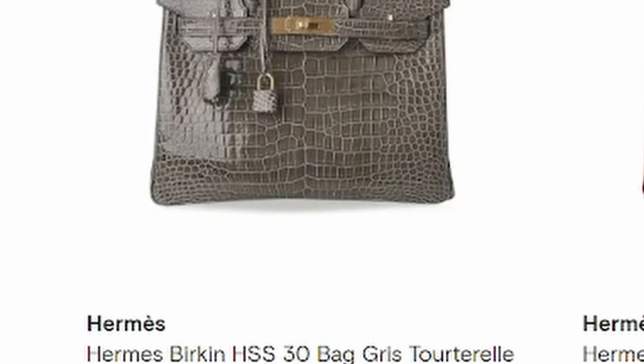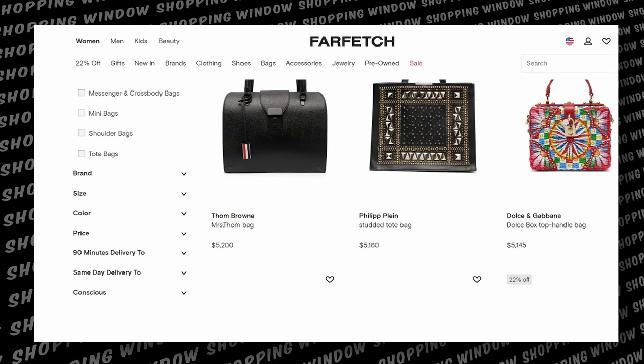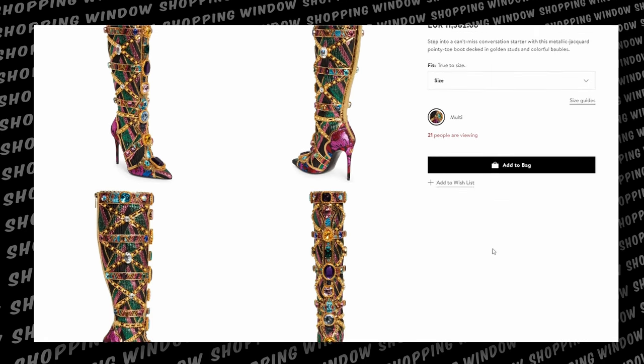Birkin for 110,000 bucks. And I don't get the appeal. You cannot convince me of getting one of those ever. I think I will still have to go to Nordstrom after all, because they don't have anything on Judith Leiber here. No Judy for me. No Judy. Guys, this is 11,000 euro.